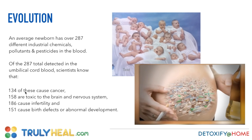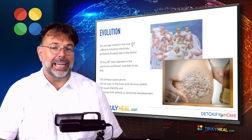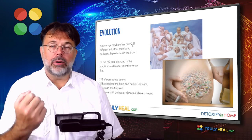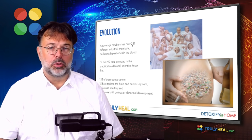134 carcinogens in a freshborn baby, 158 toxins that cause brain and nerve damage, 186 infertility, and we know that's going through the roof, and then 150 cause birth defects, abnormal development. And that's just the tip of the iceberg. The problem is the toxicity that is underneath, and 287 toxins per baby on average shows that there is already no proper development anymore. Now, when you think, what is the best time to do a detox?